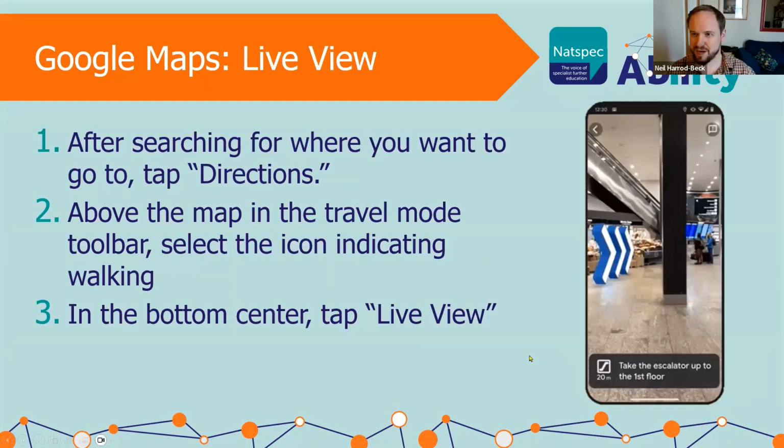Live view is a bit experimental, and this is one of those features I'd love you to try. I had a quick go and it worked for me, but I'd like to try it in different locations and different settings. So in Google Maps, you would search for where you want to go, and this has to be on the phone. You tap directions, and then above the map in the travel mode toolbar, there's an icon indicating walking. So you click that, and in the bottom center there's a live view.